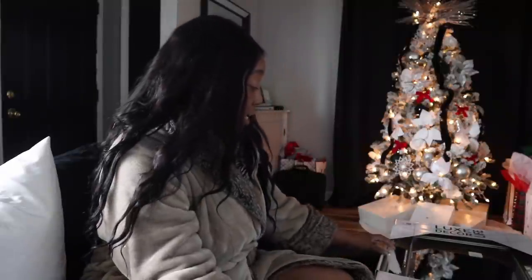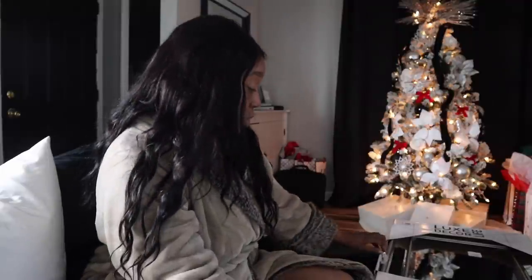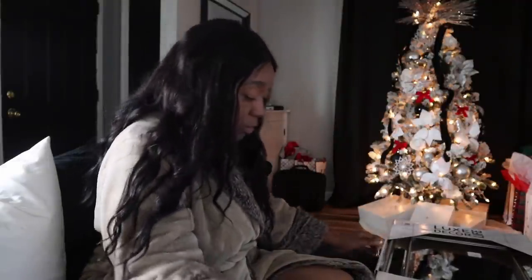Very gorgeous. Quality, top notch. You guys know that HomeGoods just has good quality in general. So I'm just really excited to have good quality mirrors inside the room.